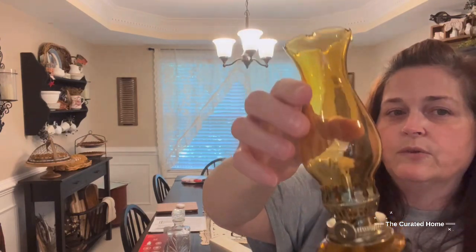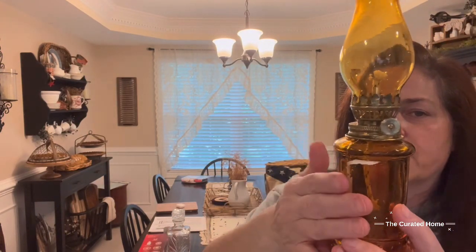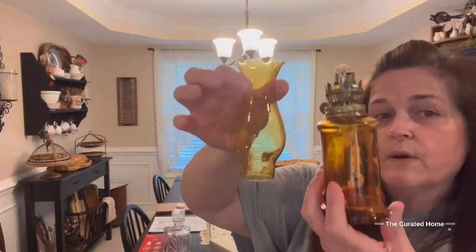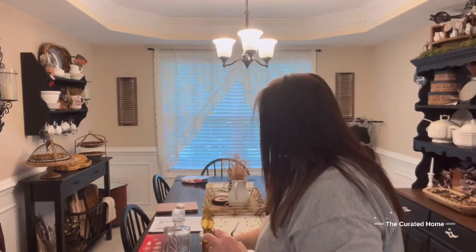I absolutely love this. And I cannot wait to clean it up a little bit. Just a little sip and water should get that last little bit off. I'm assuming that the Last Supper sticker was around here. So I'm gonna get that off and cleaned up and fill it with oil and use this for my fall decor. I cannot wait. I'm so excited.